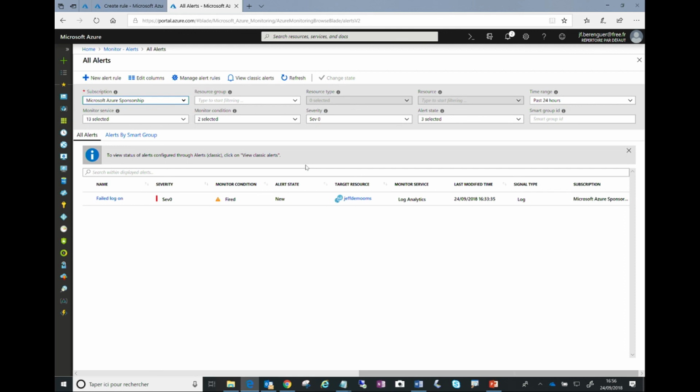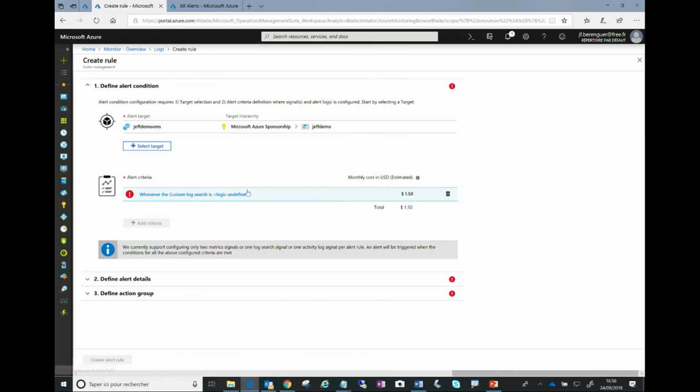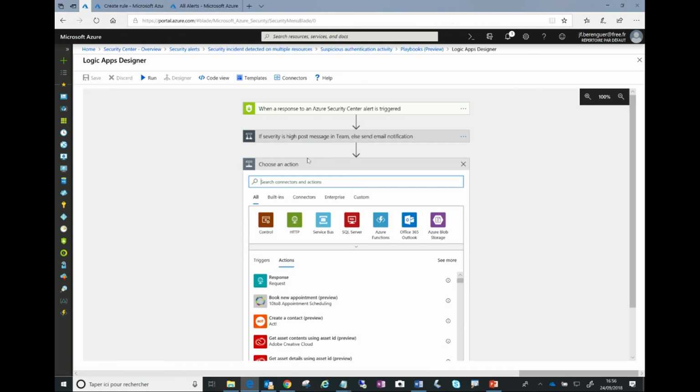So don't do that. The first time I've done that, I've spammed my mailbox. So be aware of the condition for the alert. Well, so this is the end of demo.